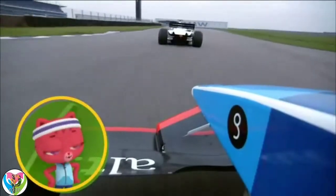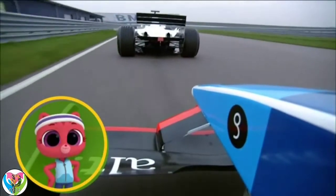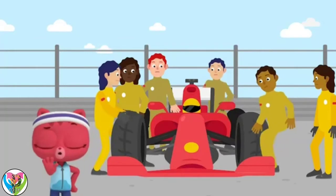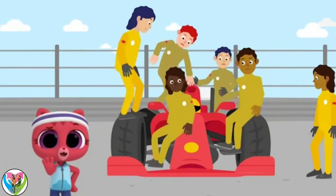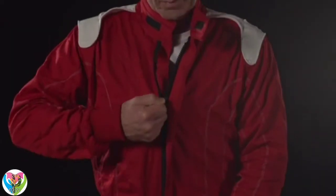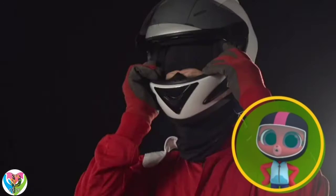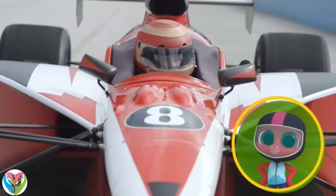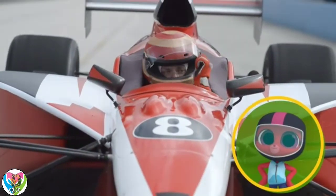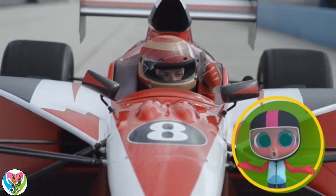One day, I'm gonna be a racing driver. That'd be exciting, Lily. Maybe we could race in the same car. No room for passengers. Formula One cars only have one seat. Okay, ready to race? Wait! Formula One drivers wear a safety helmet. Okay, ready? Wait! How fast do Formula One cars go?